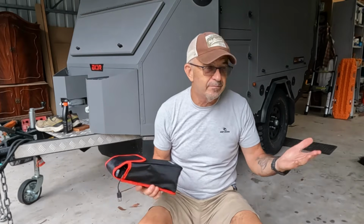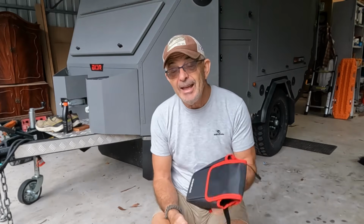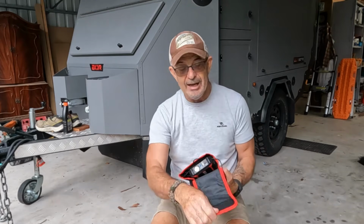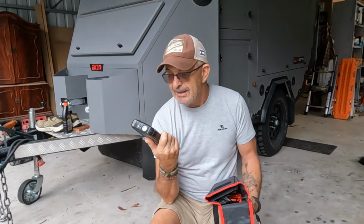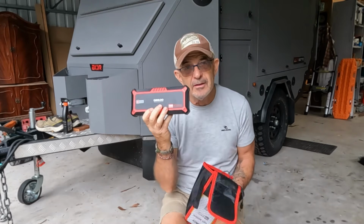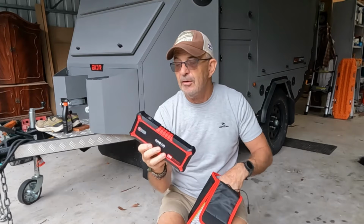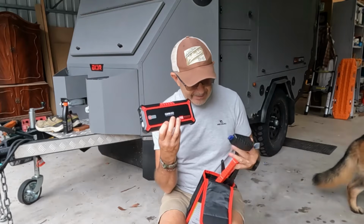The last thing you want to be doing is being stuck out in the middle of nowhere with a flat battery. Look, I've got a good overland battery in my car. It's fairly new, and the reason it's fairly new is because I ran the other one flat a couple of times, and I had to use this. Now this is a Gulu jump starter. This is a pretty good quality one, probably middle of the road, not an El Cheapo, that's for sure, and not an extremely expensive one.